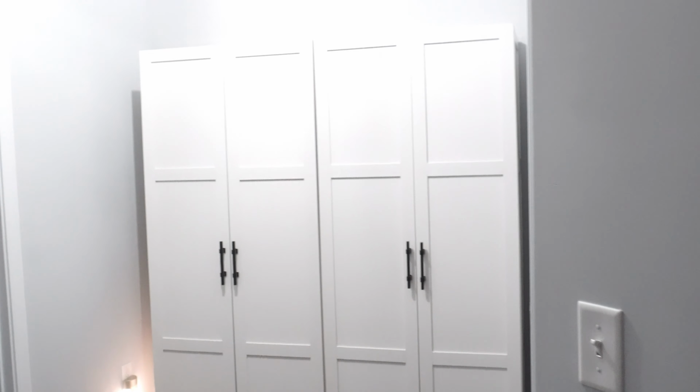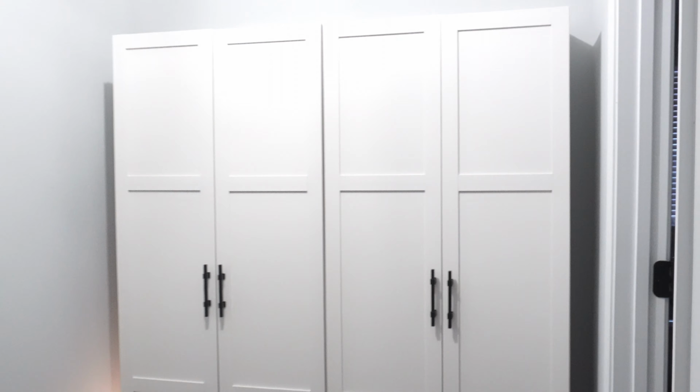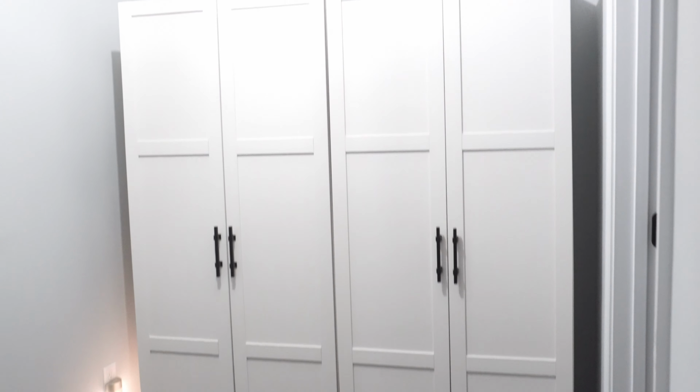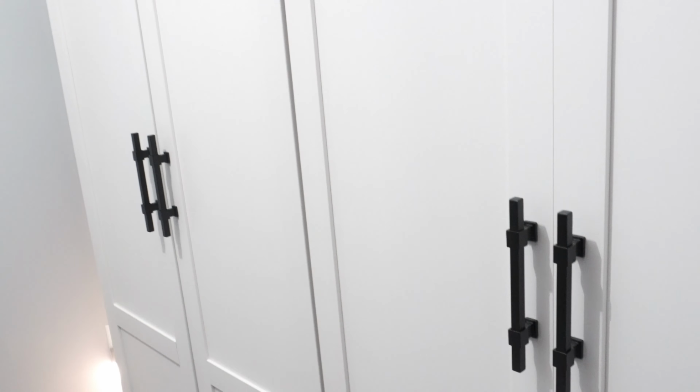Okay, the other cabinet finally came in, and I'm so happy I decided to get these because we really need the storage space, as I mentioned, and this worked out perfect. Sometimes you do have to sacrifice that decor for something that matters the most.